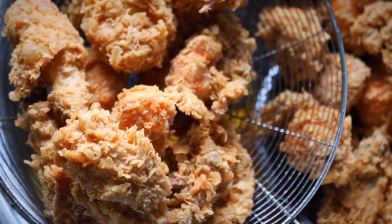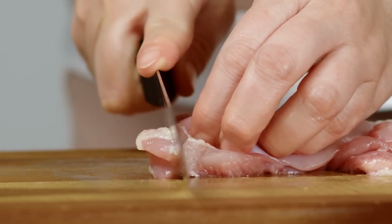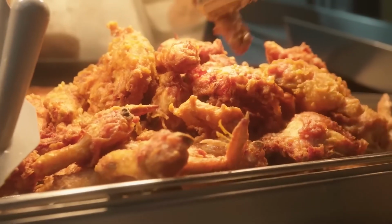Knowing it's the result of a careful process meant to deliver the taste you love every single time, savor the perfectly balanced crunch and juiciness the next time you bite into a KFC tender.